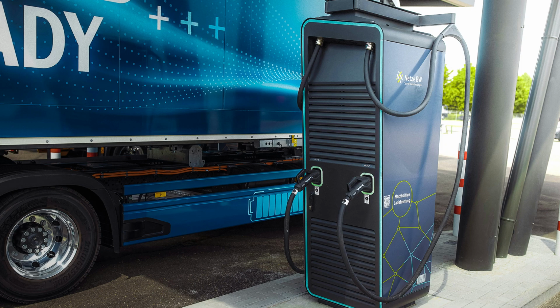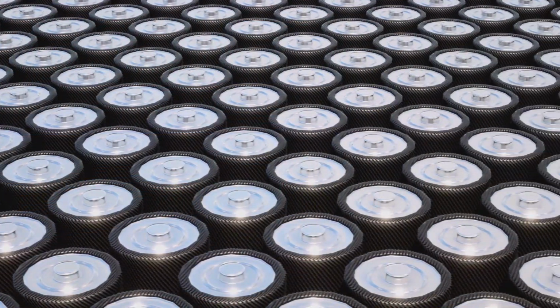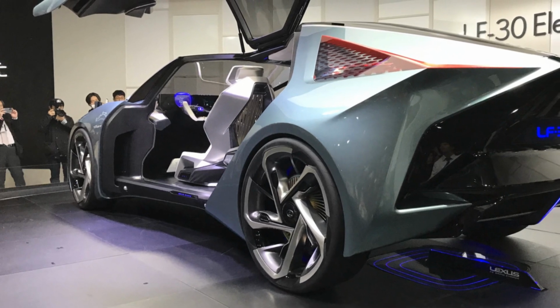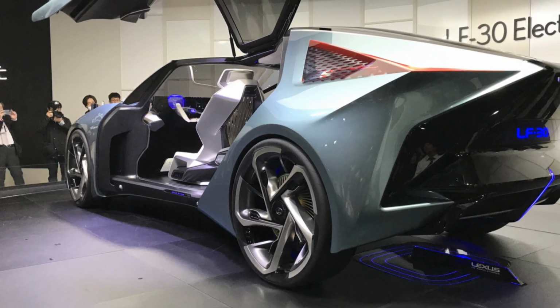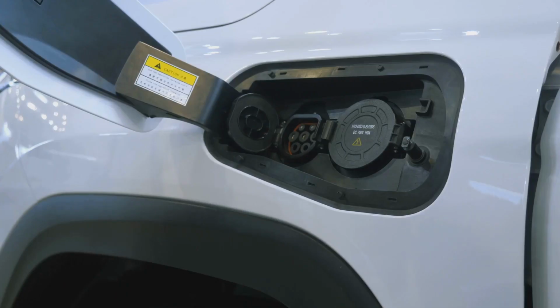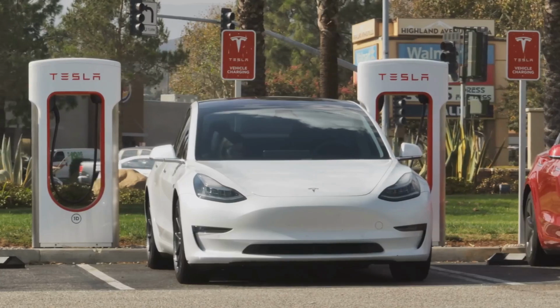And here's where things get really interesting, because none of this works without next-gen batteries. If you want to understand how solid-state batteries might supercharge these ultra-high voltage systems, check out our last video. You'll see why charging speed is only half the story.